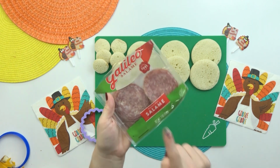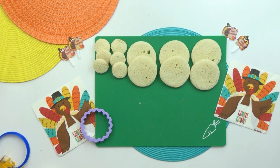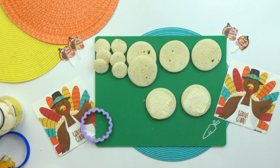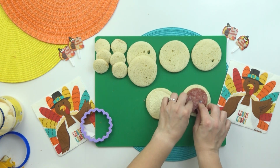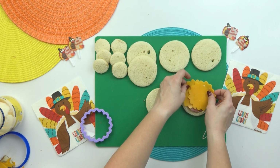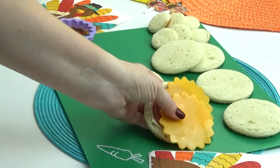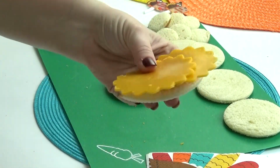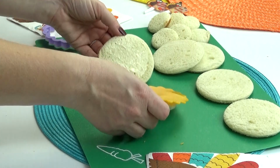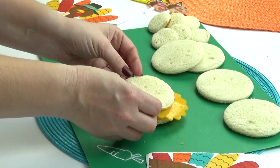So now to build these sandwiches, I'm going to start by adding a little bit of mayo to each of these big circles. Next, I'm adding 2 slices of salami, followed by 2 slices of cheese. And with the cheese, I actually want this to hang over the edge just a bit. That way it'll look like the feathers of the turkey when we're done. Next, I'm going to add the other circle of bread right on top, and then I can get started on the face of our turkey.